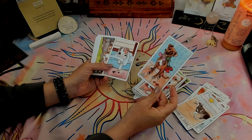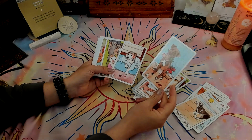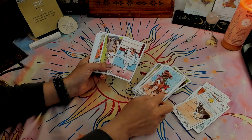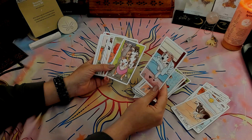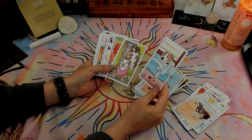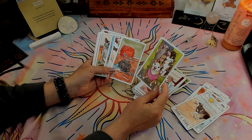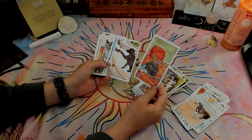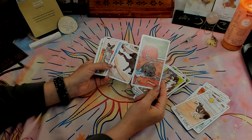This is interesting because this one doesn't look sad. Here for the 3 of Hearts. Or not hearts, the 3 of Swords. Uh-oh. Somebody's in trouble.